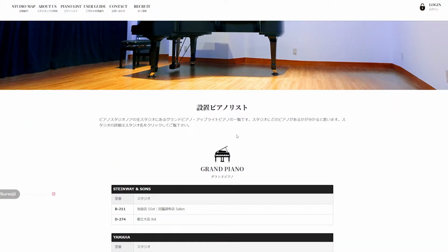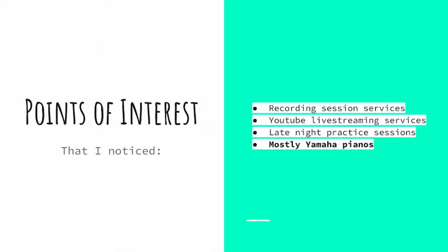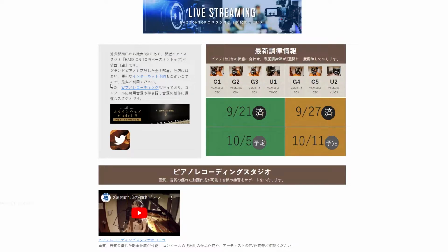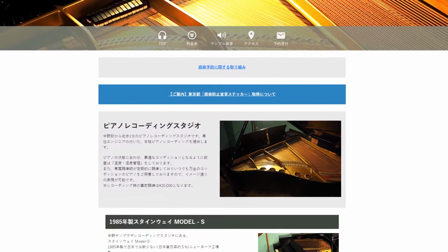Finally, as I scrolled through the selection of pianos, Yamaha was king! I suppose it makes sense because they are a Japanese piano maker. A weird thing that I did notice was that many studios made it a big deal that they have a Steinway in their stock, and that you can have a chance to try it out, like it's some exotic fruit from across the Pacific Ocean or something.